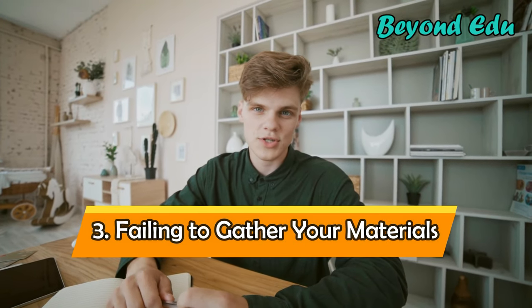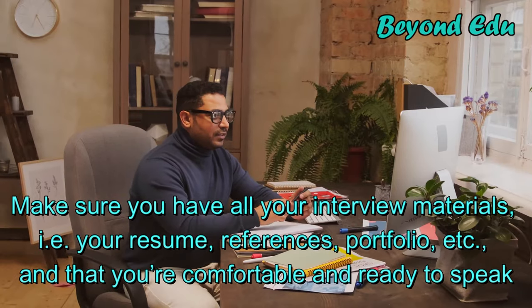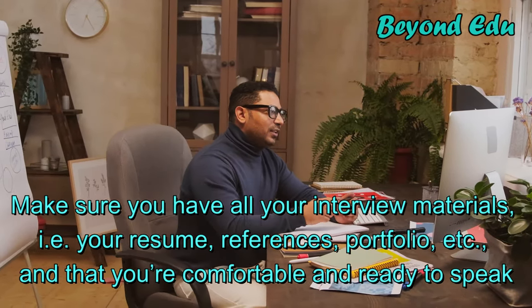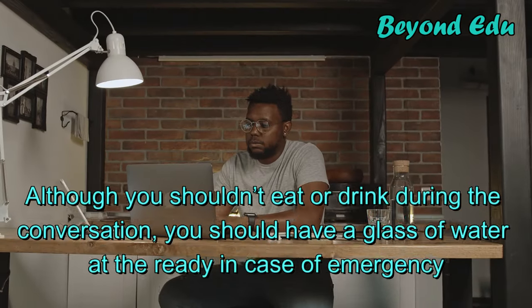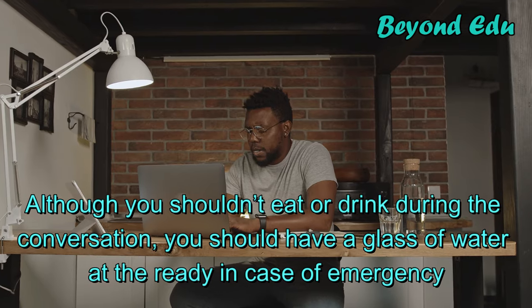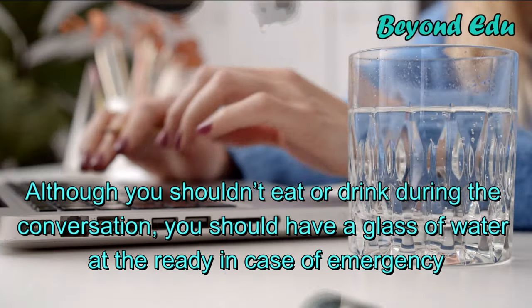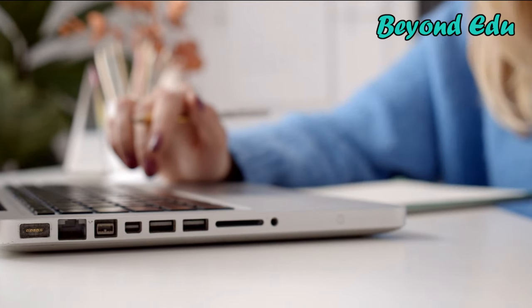Once you're seated in front of your computer, you should be able to reach everything you need to carry out a successful interview. Make sure you have all your interview materials, i.e. your resume, references, portfolio, etc., and that you're comfortable and ready to speak. Although you shouldn't eat or drink during the conversation, you should have a glass of water at the ready in case of emergency. Interview nerves can cause dry mouth, so it's better to take a sip of water than to cough your way through the meeting.